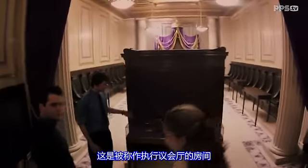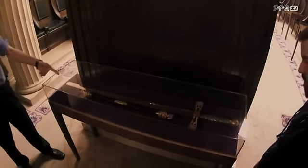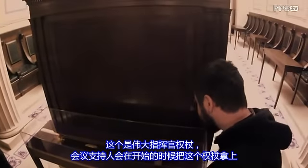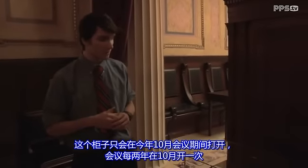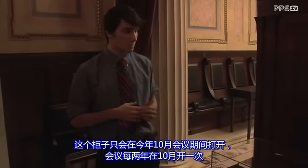Chamber. You'll notice the Tyler sword right here. This is the sword the man held that I was telling you about upstairs. As you can see, it's not sharp. This is the Grand Commander's scepter. It's what he would carry in to start council sessions. And this case will only be opened in October of this year for a council session. Council sessions are every other year in October.